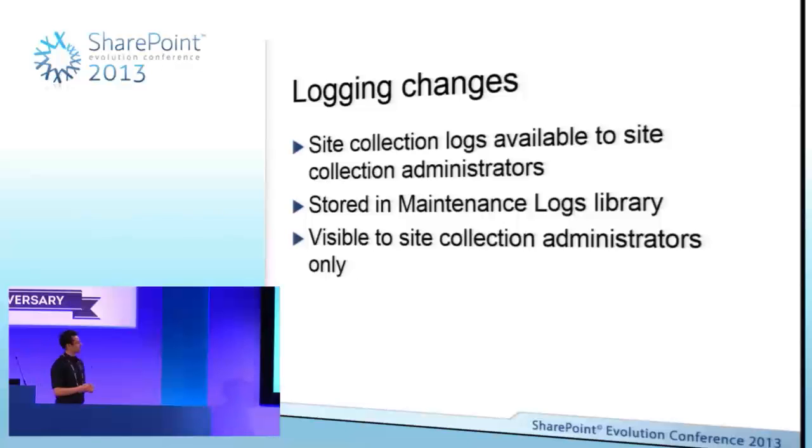Another change to do with the upgrade is in the logs. Logs are not only stored on the file system in SharePoint 2013 upgrades, these are also stored in the site collection. So site collection administrators can have a look at that, or probably more typical, if a site collection administrator has upgraded their site and there have been issues, you get a call, you can go to that site collection, have a look in the maintenance logs library, and have a look at a report of that log. I'll just quickly show you what that looks like.